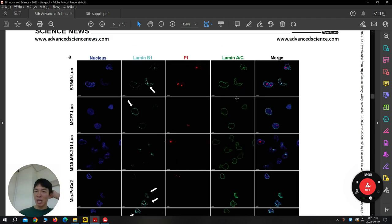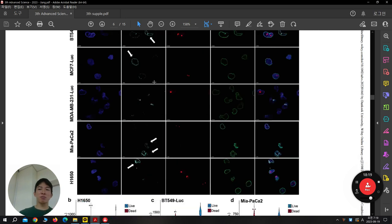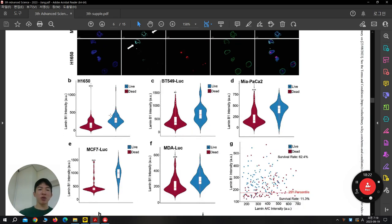But in the case of lamin AC, we cannot see this kind of tendency. Here, this is very high intensity, but this is ruptured. So with lamin AC, we cannot see a very clear difference between dead, PI-stained cells and normal, non-PI-stained cells. But in the case of lamin B1, we can definitely say that it is relevant. And then this is their quantification. Live is without PI staining, dead is with PI staining. Lamin B1 intensity is consistently higher in live cells from all 5 cancer cell types.